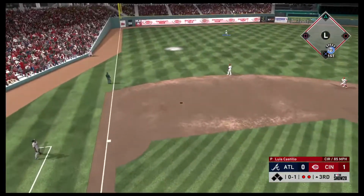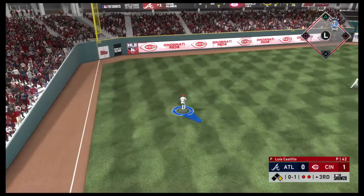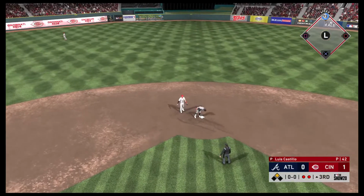This is hit the other way out toward left field. Left fielder is on the move. He can't get there, so the inning will continue. Not in time, and he's in there with a double.